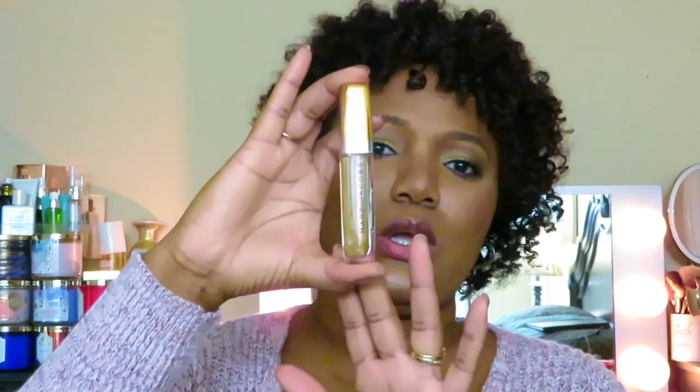I also really like this lip gloss. Now, I had no intentions of purchasing this lip gloss, but when I saw it in store, that was it. I fell in love. And it's a beautiful gold lip gloss. Let me put a little bit on right now, just so you guys can see it. This is how it looks. I'm hoping the camera's picking it up.